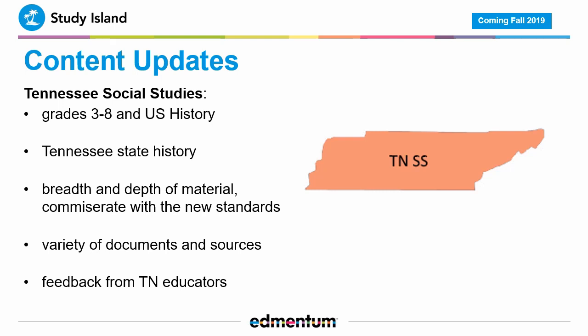The new items emphasize interpreting a wide variety of documents and sources, including, but not limited to, maps, journals, graphs, speeches, historical accounts, paintings, and propaganda. The new product was written with extensive feedback from educators in Tennessee to ensure that the items and content are grade appropriate.